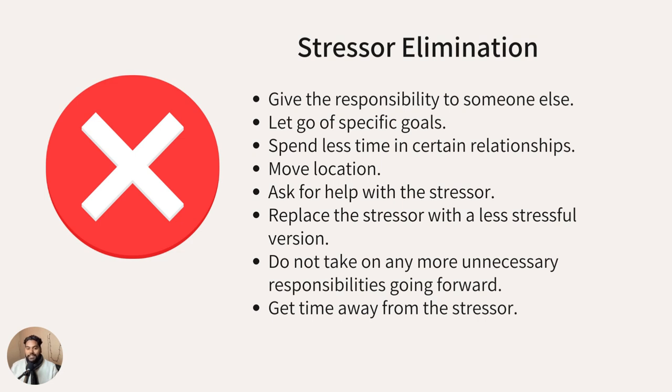The next point is do not take on any more unnecessary responsibilities going forward. This is more of a preventative step because it's not going to help you with the things that you've already taken on. It's not going to help you with your current stress, but it's important that we be preventative and we build preventative stress management into our stress management techniques. So make sure you're plugging the dam walls in so that more water isn't just leaking in, because you're already trying to keep your head above water. I think this point is actually very, very important and very foundational. If you're a bit of a people pleaser, if you struggle with boundaries, this is especially an important point for you.